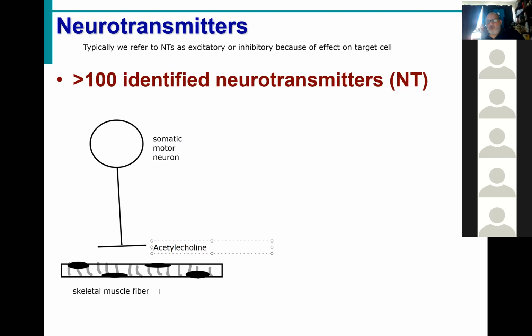And of course, as we know, what kind of effect does it have? Is it going to be excitatory or inhibitory? Excitatory. Excitatory effect. Excellent. That's all perfect. So of course, that means acetylcholine is an excitatory neurotransmitter. Except for one minor problem.